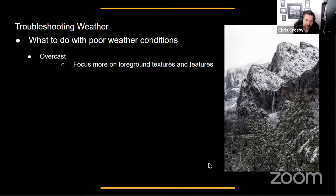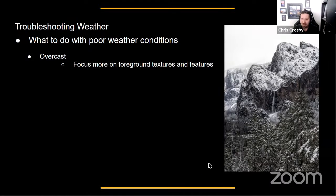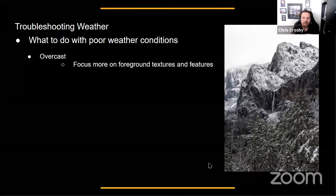Now, most people think of an overcast day, they're like, I don't want to go shoot. Truth be told, these are some of the best days to shoot because the clouds act like a diffuser of light. When the sun comes through the clouds, it bounces around on all of the moisture particles and filters down that light in an even way onto the scene, meaning that you can almost shoot all day.